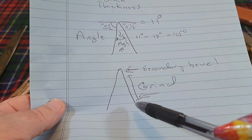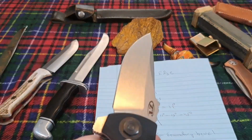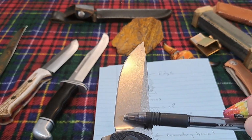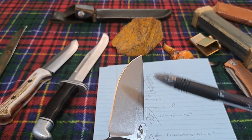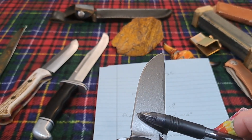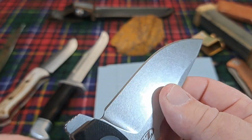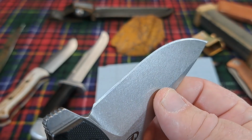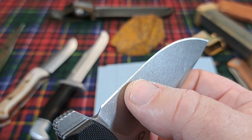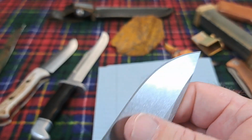Most knives have a secondary bevel. What is that? On a knife, when they take the stock down to create the edge, this is the primary bevel of a knife. It's called a bevel or a grind. We often just call it a grind, but it's a primary bevel. It's possible to create an edge off this primary bevel, but it's a lot easier if you put a secondary bevel on there. All right, there you can see the secondary bevel. This is a primary coming down, and then this silver part is the secondary bevel, which creates your edge right there. That's what a secondary bevel is.